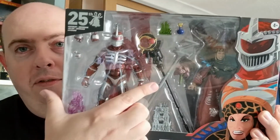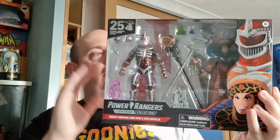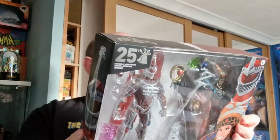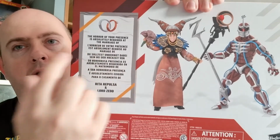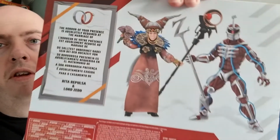Come to the staff. So I love how they've crossed their staffs here. And this is like the wedding kind of collection, because do you remember they got married? Do you watch your backline, guys? What does it say? Yeah, it's very often Lord Zed and Rita Repulsa, but on the back it says, right, there you go. The horror of your presence is required at the wedding. The marriage of Rita Repulsa and Lord Zed.